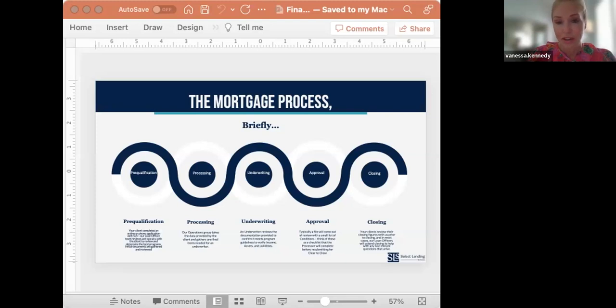So here's the mortgage process, just a brief overview. We talked about starting with your pre-qualification. That's just gathering all the documents, running it through either automatic underwriting, or the next step would be actual live underwriting. And then at that point, they're ready to go. They've got a pre-qual letter or pre-approved letter, and they're shopping for a home.